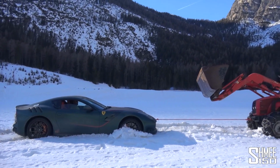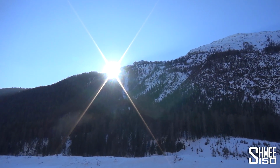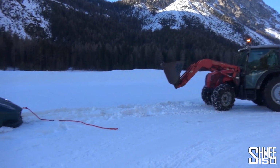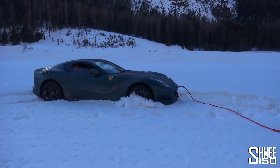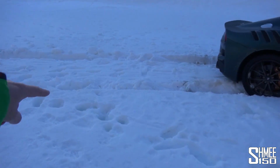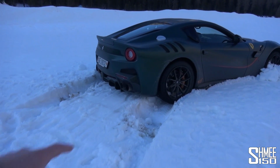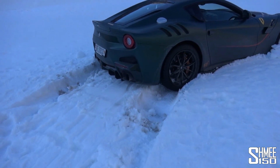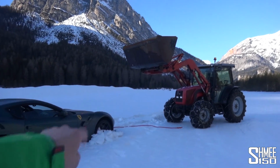Amusing photo though, that's not normal. The last of the sun is about to go and the tractor's just adjusting position to get a better pull on the car. Oh dear, this has gone very, very wrong. It's literally down on the snow, and like I said, I'm not gonna walk here by mistake, but it's sitting not in the best way, and you can see how deep that hole was where the wheels were, just ready to freewheel. Just whatever you do, guys, don't hit that on the car, please.